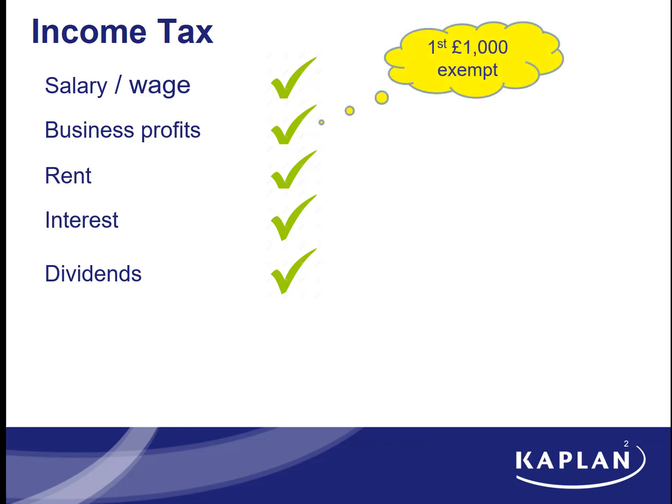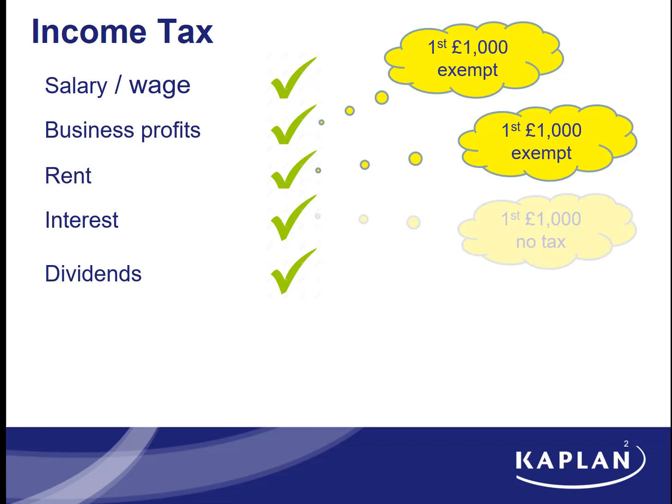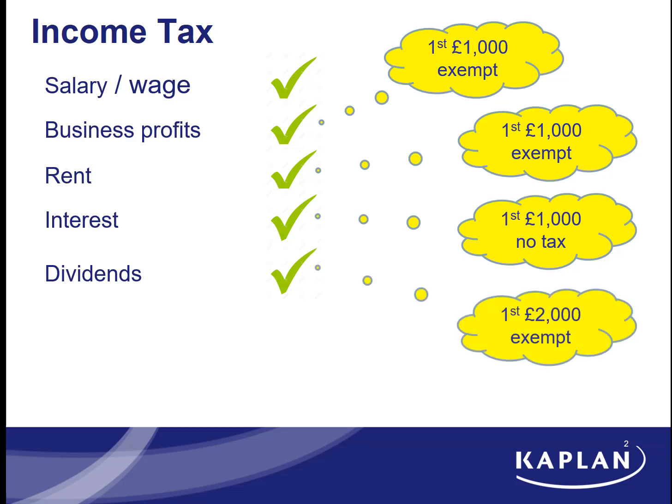Now, just to give you a tiny bit more detail, if you've just got a little sideline, you sell a few bits on eBay, that might be viewed as a trade. However, your first £1,000 of income is exempt from income tax. Likewise with rent. If you just have a little bit of space that you rent out, the first £1,000 of rent is exempt. With interest, assuming you're a basic rate taxpayer, which students almost certainly would be, then you can actually earn up to £1,000 of interest and pay no tax on it. And actually dividends, you can earn up to £2,000 before you start paying tax on dividends.